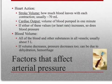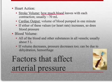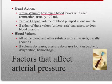Some factors can affect how well your arteries are moving blood and how well the walls are expanding and contracting to allow for pressure. So we measure the movement of blood in a couple of different ways. The first one is called stroke volume. So this is just a measure of how much blood leaves the heart every time the heart contracts. And it's typically about 70 milliliters, which is really not very much. I'll show you in class how much that is.